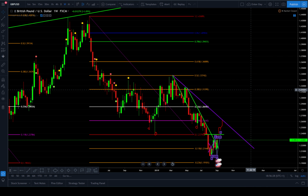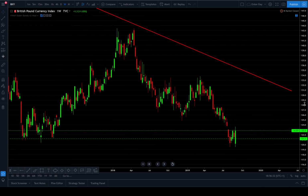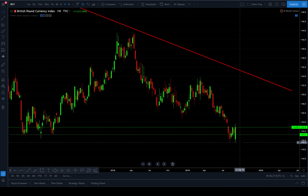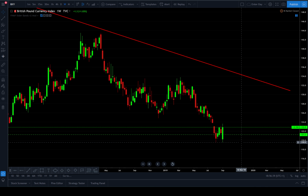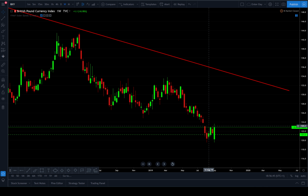Move on. That's the pound index. As you can see, it came back up, came back down. That's the weekly. It just broke. I think I did mention that before. It didn't break it. No, it didn't. Just a couple of double bottoms, and it did go up above the previous high.